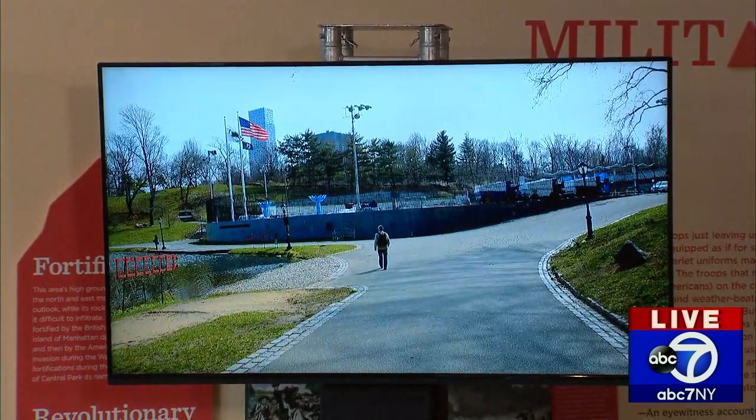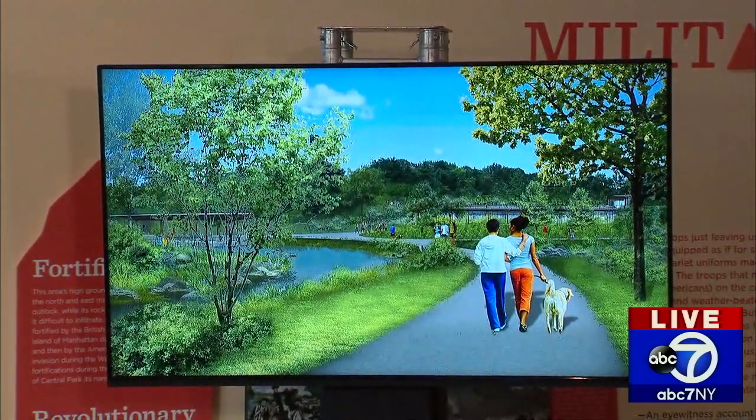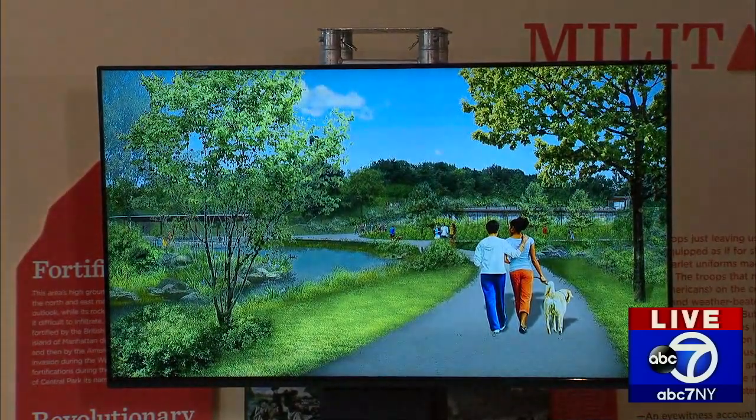Approaching from the north side, this becomes this, where the stream course empties into the Meer, a constructed freshwater marsh creates new habitat and improves the ecology.